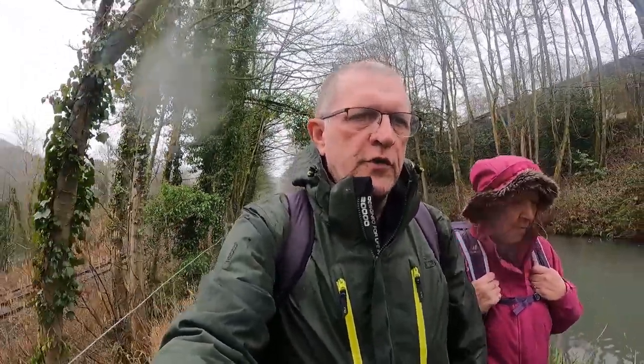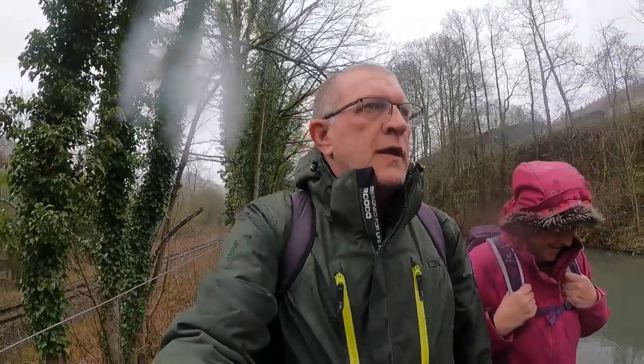We just stopped off for lunch at High Peak Junction. A nice little resting spot. Got out of the rain and sat under a brolly. That were nice. Toilets, because my bladder keeps running. So I needed that one. And we're walking alongside the canal. Very nice and peaceful, I must say.